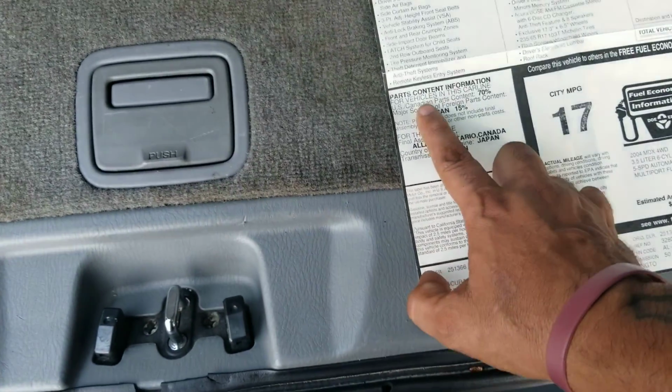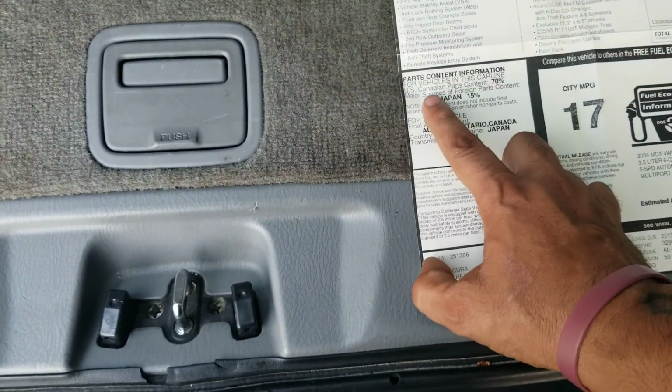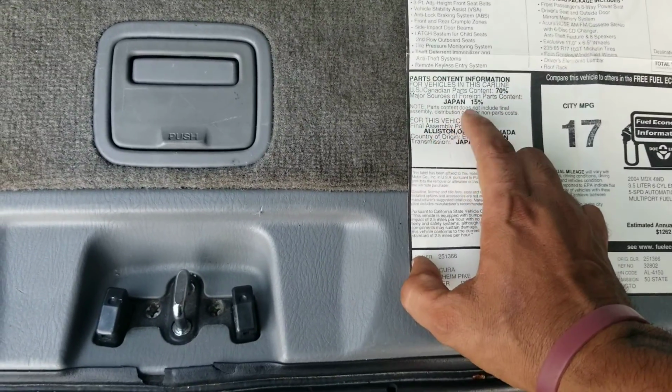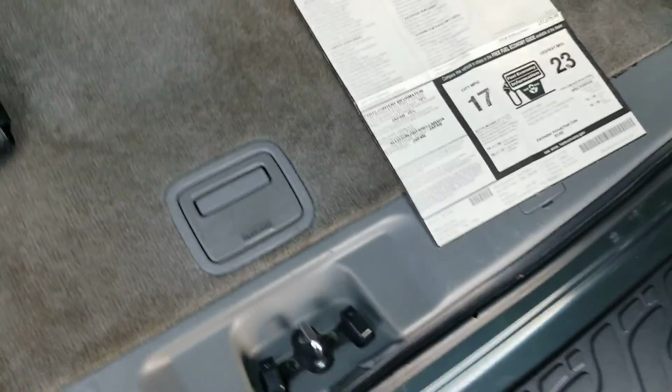Mira lo que dice aquí. For vehicles in this car line, U.S. Canadian part content 70%. Major sources of foreign part content 15% Japan. So, people think that when they buy a Honda or an Acura or a Nissan or an Infiniti or a Mazda or whatever, they think they're buying a foreign car. You're not. Because 70% of these cars are made by GM. Hold on a second.